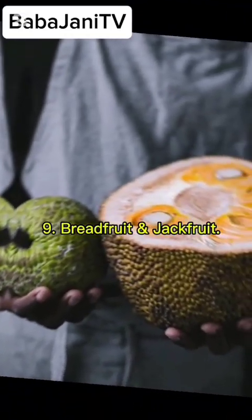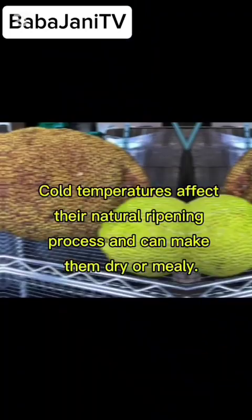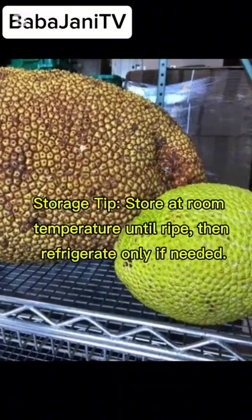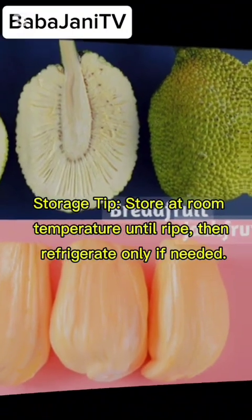9. Breadfruit and jackfruit. Why avoid the fridge? Cold temperatures affect their natural ripening process and can make them dry or mealy. Storage tip: store at room temperature until ripe, then refrigerate only if needed.